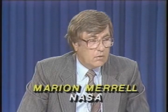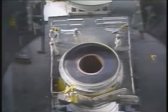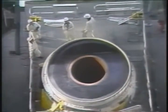There's a failure mode called rupture, and if that occurs, there's probably nothing that can be done to prevent a bad day.